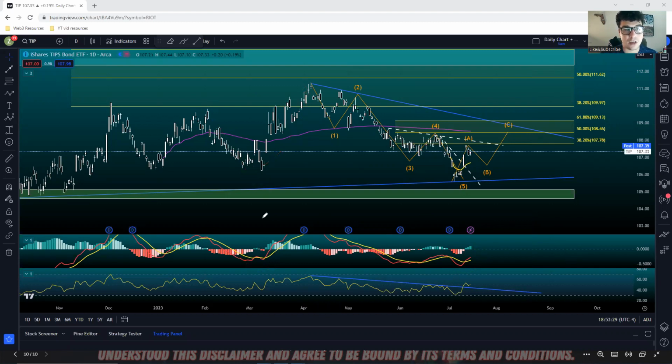So if you're bullish on TIP right now, what you're going to want to see is a breakout, retest, push up higher. Okay, not a look above and fail. That's going to be a bearish signal to you guys.